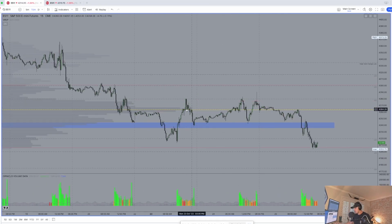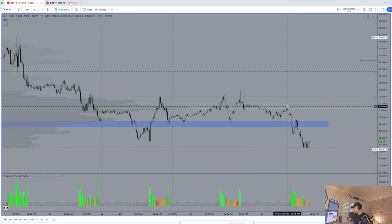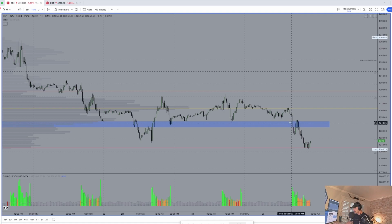where the near-term volume point of control is, that yellow line on the chart, 42.65. So after a couple of attempts at 42.80 over the past few sessions that were rejected, we get continued distribution in this 42.65 area. Price action actually rejects that volume point of control this morning during the pre-market session, which was actually a phenomenal clue, and then resolves lower.